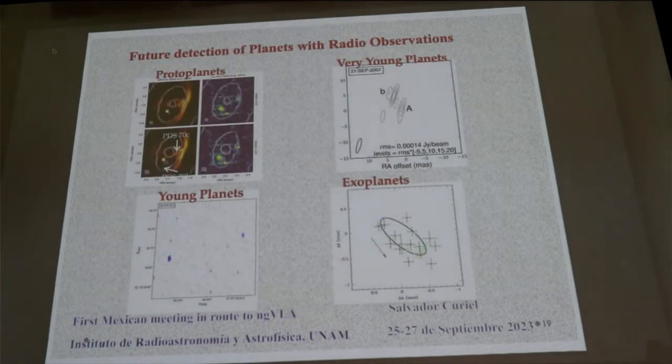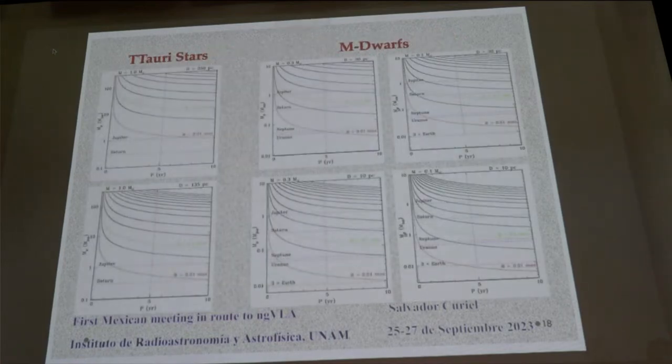We will be able to detect planets in a very young stage, so inside the protoplanetary disks. We will be able to detect young planets associated with solar-like stars, but also very low-mass stars. And we will be able to detect them directly, a direct detection, but also an indirect detection. And just let me show you what we can do with the new telescopes.